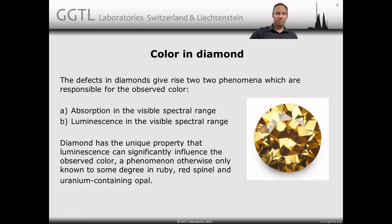That's a phenomenon that in the colored gemstone domain we only know to some degree from ruby, red spinel, and uranium-containing opal. In ruby and red spinel, the chromium gives them a more red appearance through the luminescence, and the uranium-containing opal fluoresces strongly green and looks more green than it actually would without the fluorescence. So in diamond, this phenomenon is very, very common.